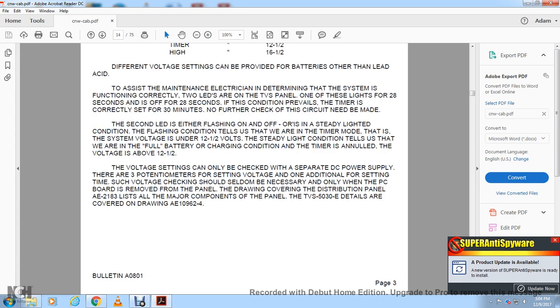Voltage settings can only be checked with a separate DC power supply. If the three parameters or settings need a voltage check, it should seldom be necessary, and only with the PC board removed from the panel, with the drawing covered in the distribution panel. The AE2183 lists all the major components of the panel.